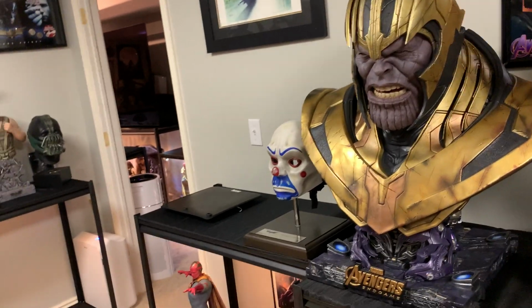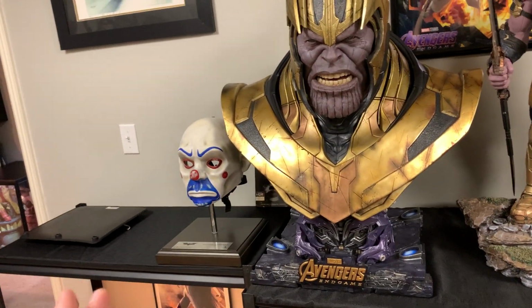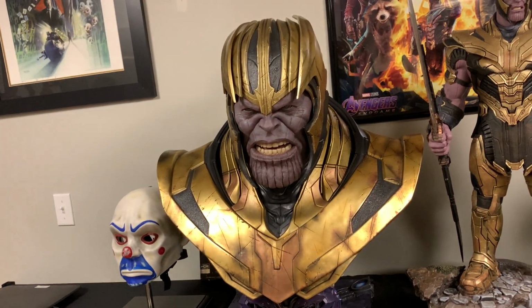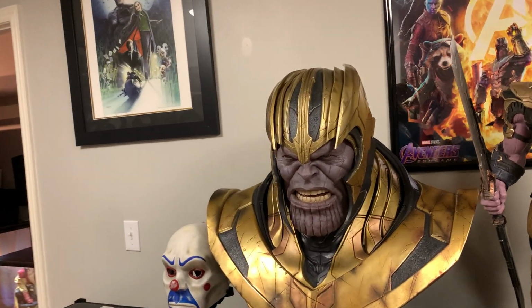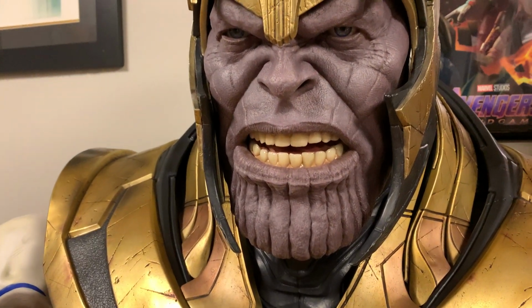I feel like this has the best base of all the licensed busts I own. Just a phenomenal base. The armor detail, top-notch, premium. The sculpt is amazing. I wish they used acrylic teeth. They did resin teeth, but not acrylic, and there is a noticeable difference. I did gloss mine up, and I do think that improved it.